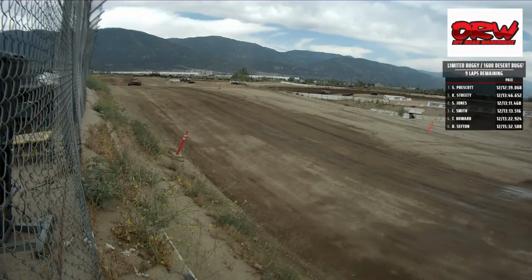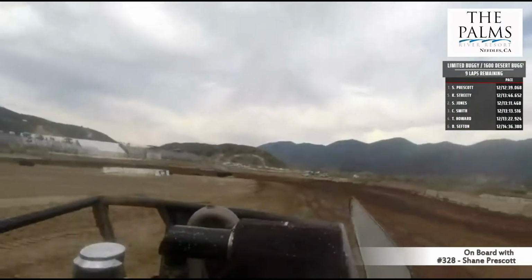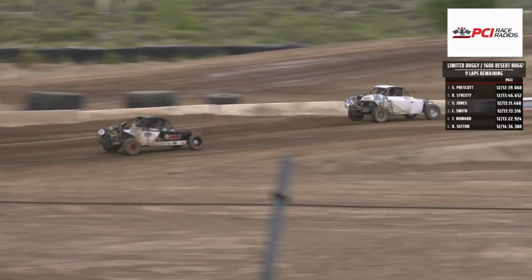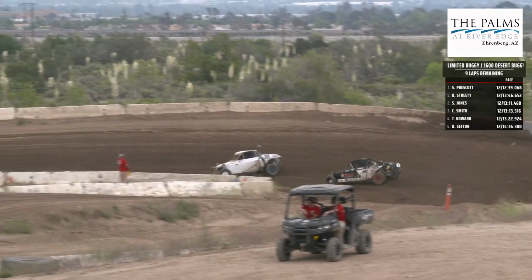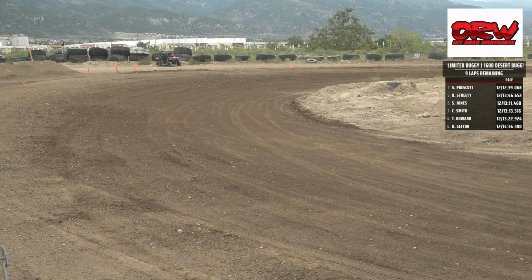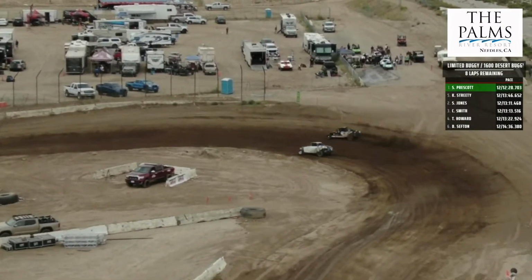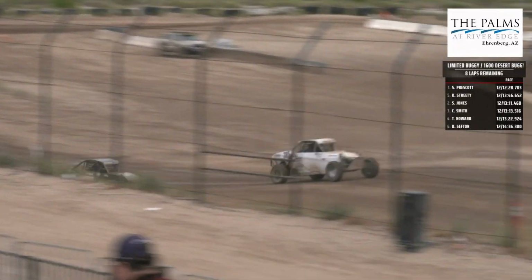Fastest lap of the race so far is by Shane Prescott with a 59.17. Second quick goes to Carson Smith with a 1:00.39, so he's a little over a second back on single lap time. Yeah, Shane is all but checked out right now from the rest of the field in that silver 328.